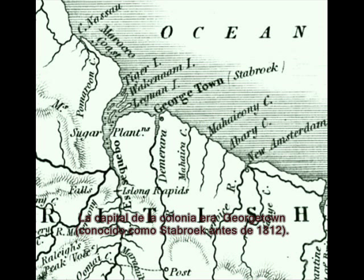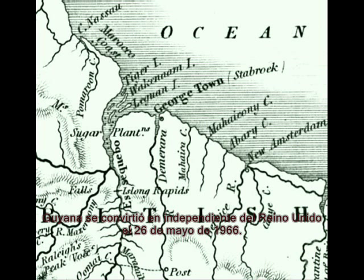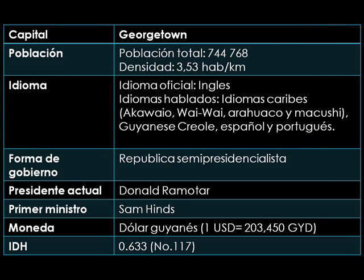The colony's capital was at Georgetown, known as Stabroek prior to 1812. Guyana went on to become independent of the United Kingdom on May 26, 1966. First we will give out basic information about Guyana.